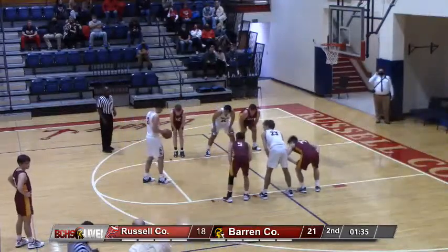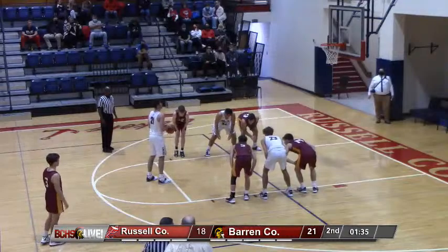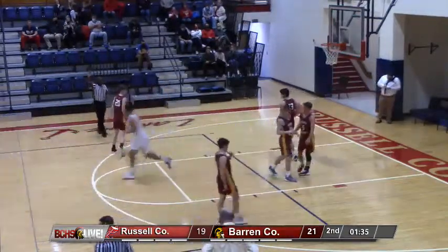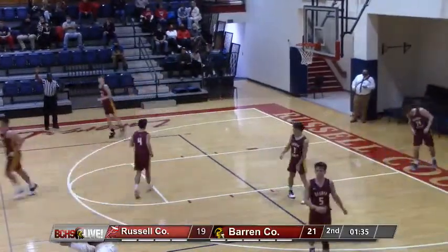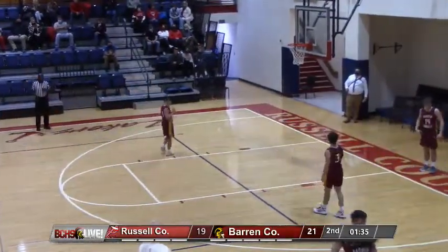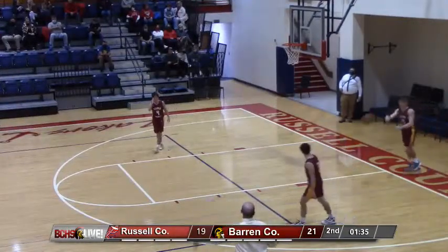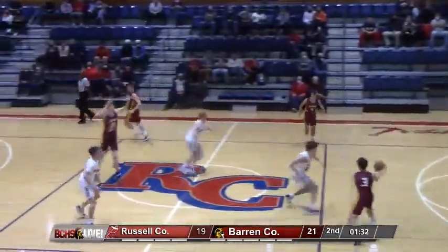So Milburn's at the line with a chance to make a 3-point play for Russell County. And this shot goes up, and it's good. After missing his first 3 from the line, he's come back and hit 2 in a row and had a 3-point play there to cut the lead to 2 for the Trojans at 21-19. 35 to go. They got their 2 leading scorers on the bench with foul trouble. They're going to pick up in a 1-2-2 half-court press.